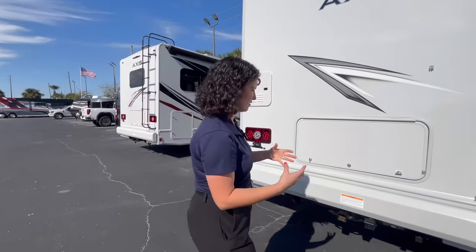That's the biggest issue with people coming back in saying they have leaks, and it's because they didn't check the seals and maintain them regularly. That's what you've got to do with an RV, okay?